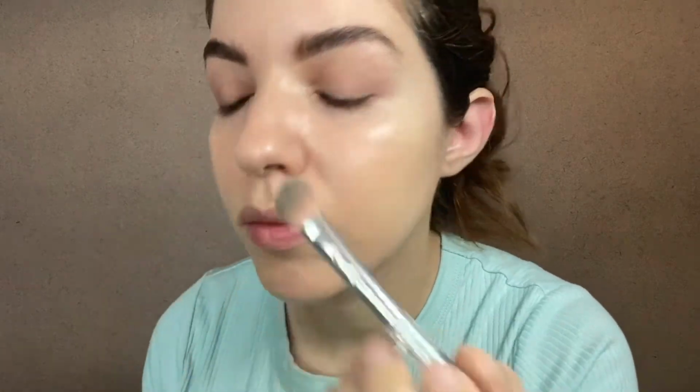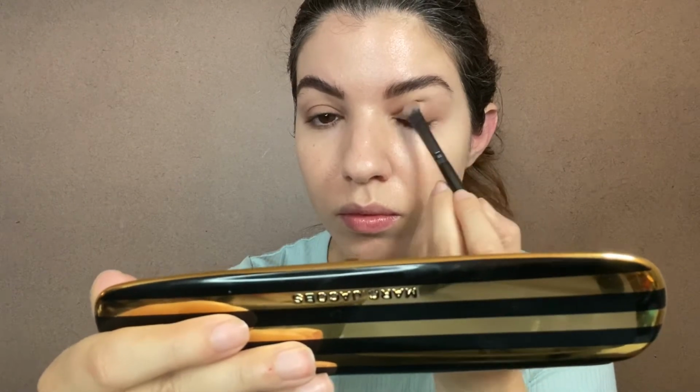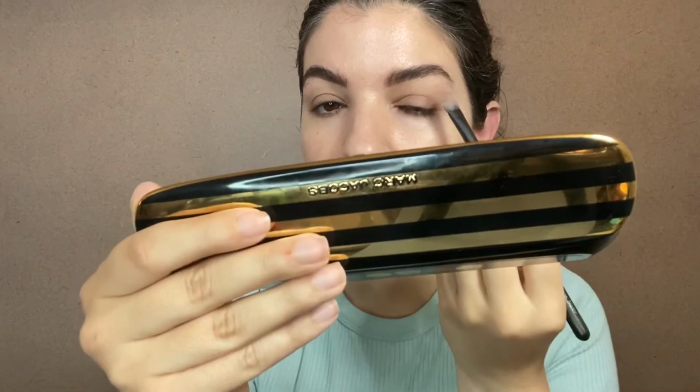I really, really love this palette. The eyeshadows are really pigmented, and a little goes a long way. And then I am using the color in the Only. It's a really pretty shimmery color. I'm just building the color up a bit here.